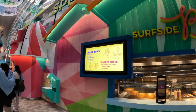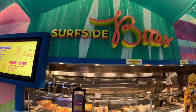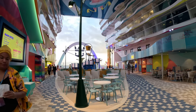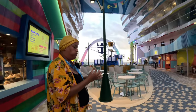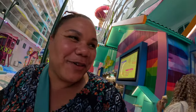And if you want to stay outside to dine, you can go to Surfside Bites and get quick things such as popcorn chicken. They have hot dogs, burgers, things like that, and churros, and all kinds of delicious things. And this is complimentary. So get the churros when they're fresh, before they're stale. Get them while they're fresh.